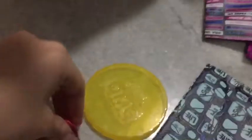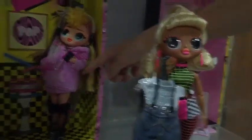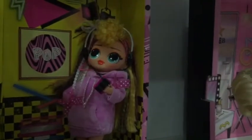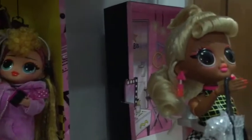So let's do this. All right. So first we're gonna use Pop BB's and Kitty K's background. Like Speedster, my first ever OMG doll. And by the way, this is actually Kitty K, but just popped out like this. I kept putting her outfit on backwards, and I thought it was gonna be hard to put it back on, so I had to put this on her. She never had an OMG doll, so I have one now.